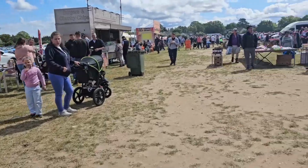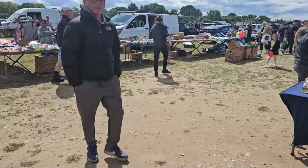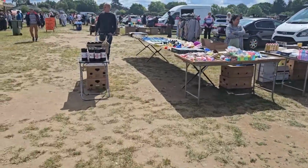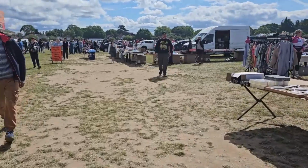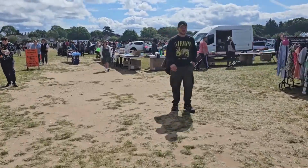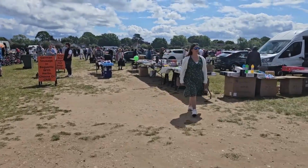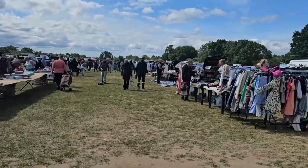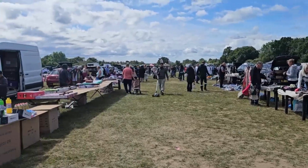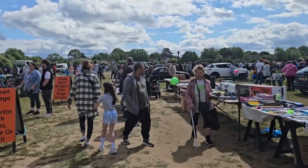Food vans, etc. Other fake stores, dodgy. So I'd say the ratio is good for about 65% private sellers, which is good. 25% for businesses and trade, and everything else is just pretty much generic, you know, run-of-the-mill rubbish. Let's have a look rather than just watching me going down. Right, let's see if I can pick up any last-minute bargains.